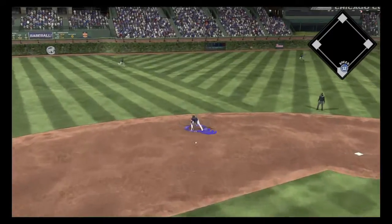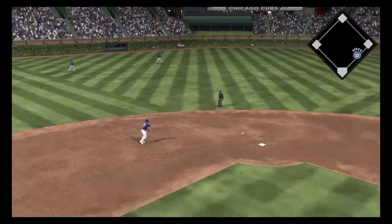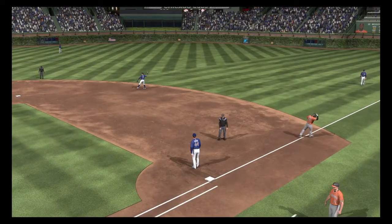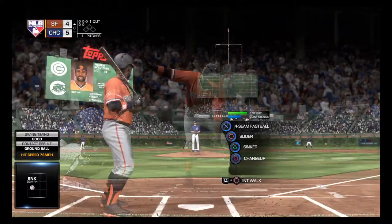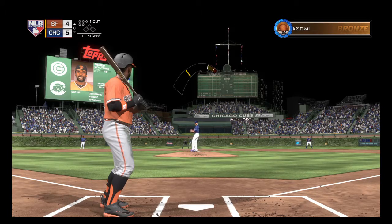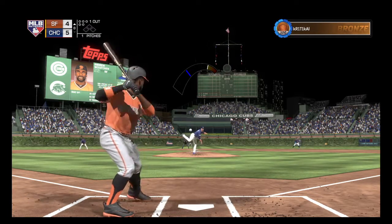Hit on the ground to short. Russell's got it. Throw on to first in time, so the leadoff man is set down to open up inning number 8. Up next for the Cubs, here's Andrew McCutchen now. No hits in 3 tries so far. He's struck out once.